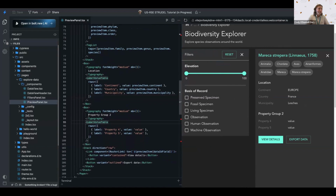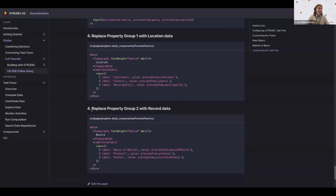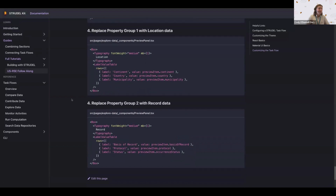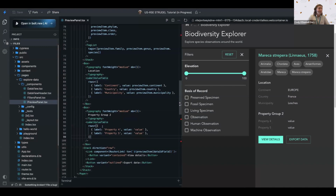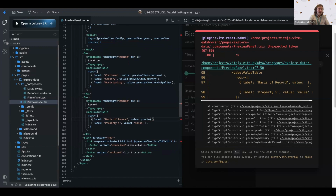And then for property group 2, we're now on the last step in the follow along document. It looks like there's two step 4s, but we're on step 4, number 2, the last step here. So we'll change property group 2 to record. So we'll include data about the record here. And we want to include the basis of record column. This will be the same one that we're showing in the table, but it goes with this section of data, so it would be useful to display alongside. Preview item dot basis of record.